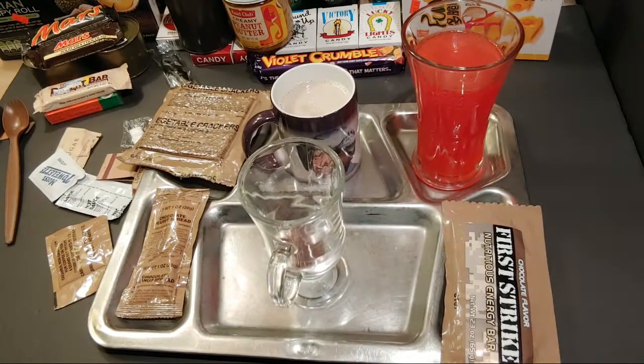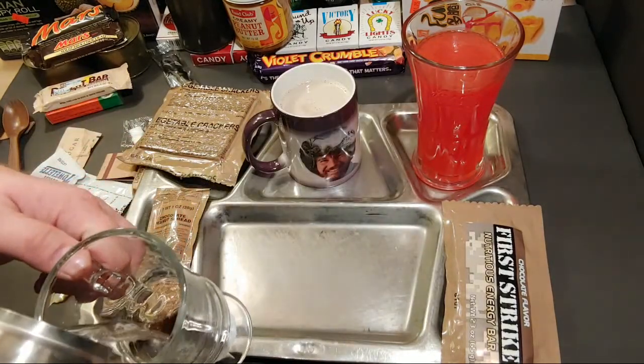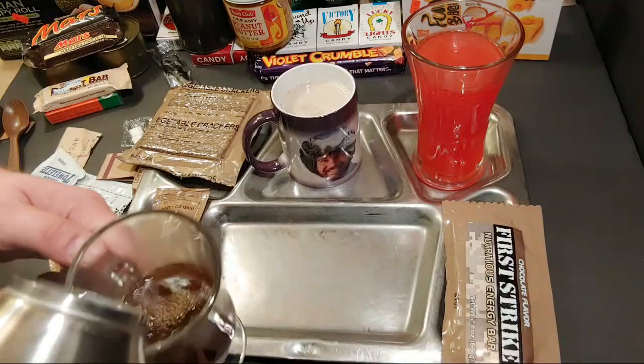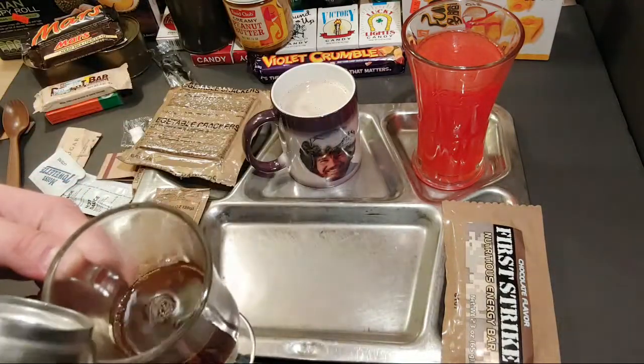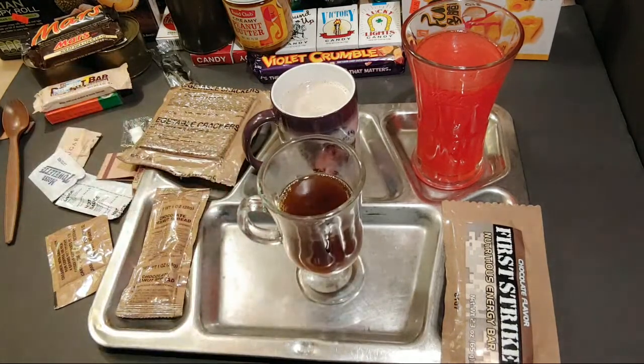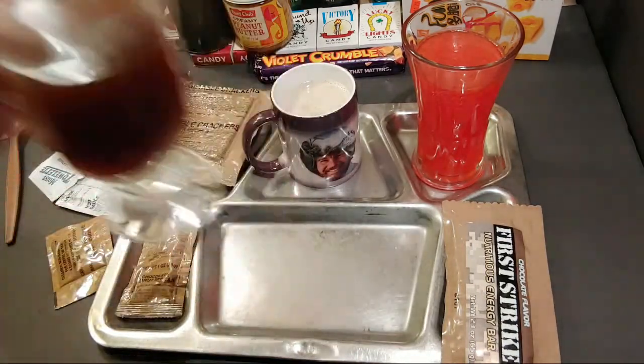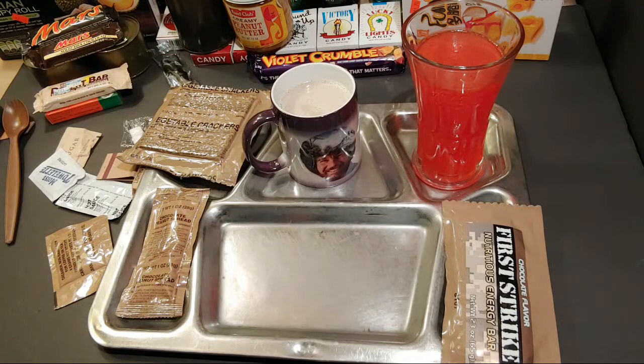Not very much. This won't even hold 8 ounces, I don't think. Just a little bit more. I want to get a good gauge on this. Yeah, that's probably 4 or 5 ounces of water, roughly. Let's see what it smells like now that it's got some water added to it. Kinda interested to find out here. Oh, it's very weak. It doesn't have a very strong odor.